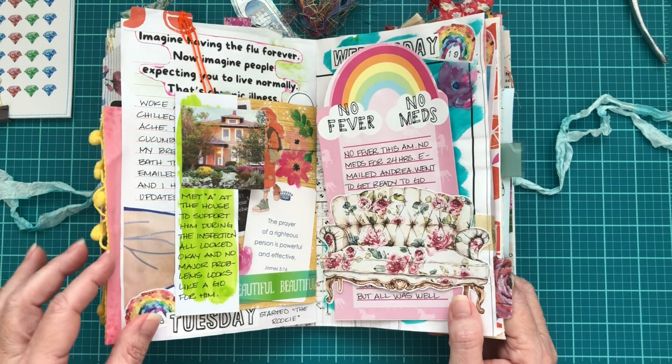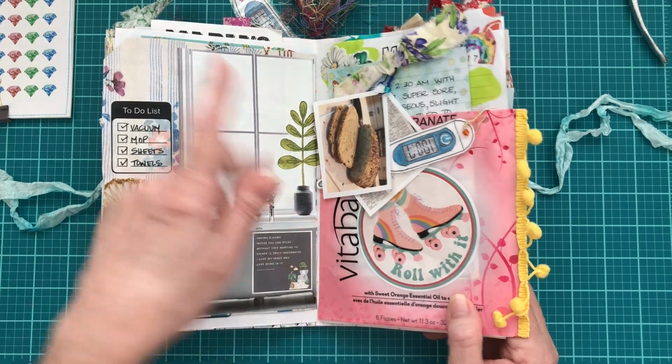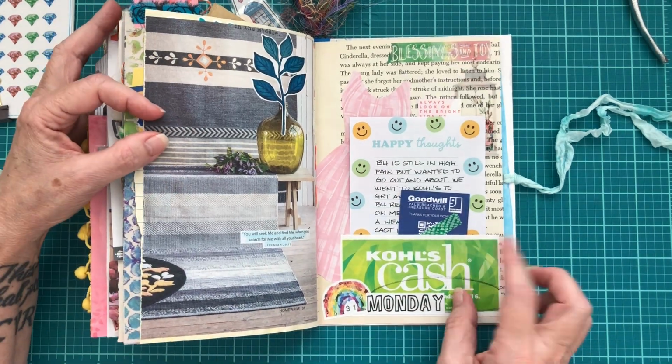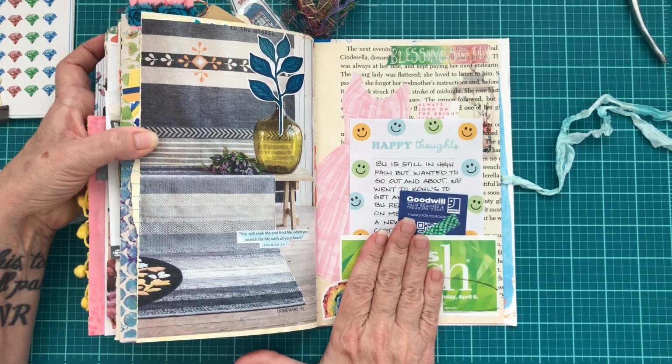The heck? Oh, it's here. This right here. Yeah, I like doing that. It's super fun. So there's that. Yeah, so we went back to Kohl's and I got another dress.